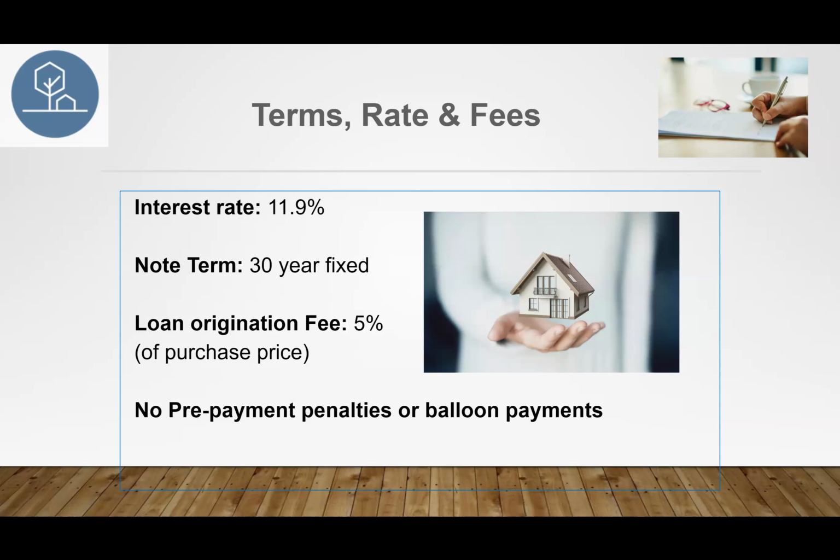So if they're getting loans at say 7.5, 8%, that spread has to make sense for them between the interest rate they're getting and what we're paying them on their note. So that's why we've had to go up, to continue to work with our investors. We're still competitive compared to some of the rates we've seen from our competitors. So that 11.9, that's why it's gone up, and we do hope to bring it down.